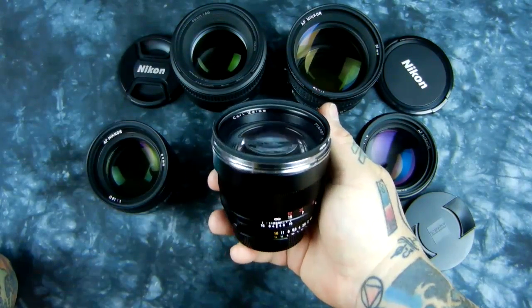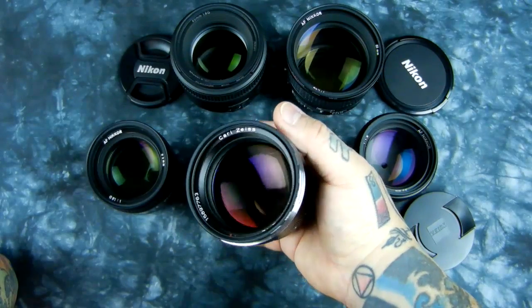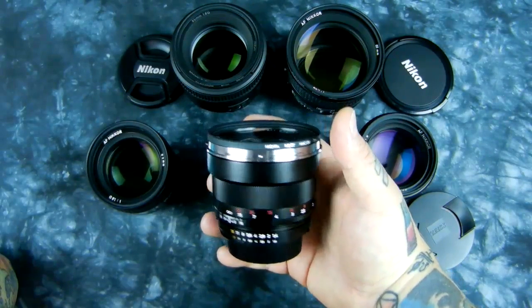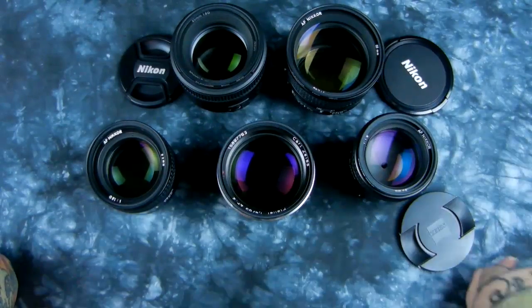There's nothing inside of this thing to break, really. It is divinely simple, and simplicity is divinity, and this lens is exquisite, it's the tits. And for what you get for the money, this lens is unmatched. It blows the hell out of Nikon.